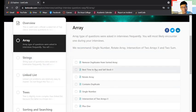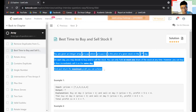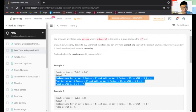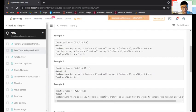Let's say this problem. So here's the problem. What does it look like? You can see there are different examples, and you can read from these to know what the input is going to be, and the output and the explanation too. Sometimes there is an explanation, sometimes not. So you have to understand what this problem is about.